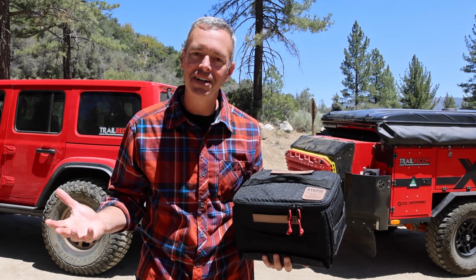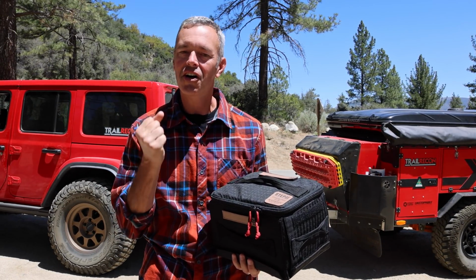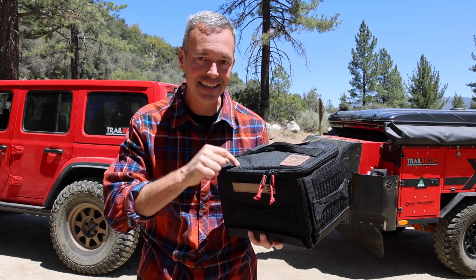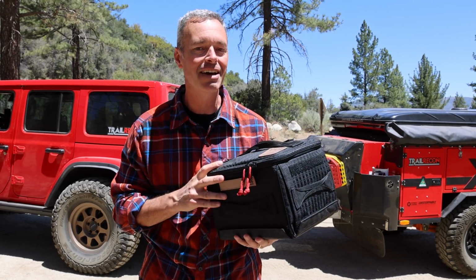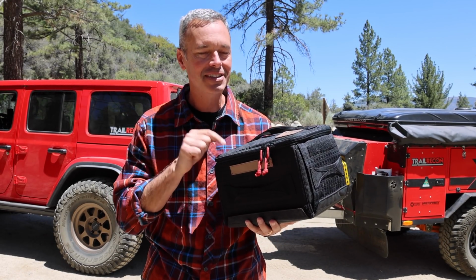Have you ever got to camp and realized, oh, I forgot that small little thing, or oh, I wish I would have brought that. Why didn't we bring that? Well, inside this little box are 15 items that over the years, Regina and I have said those very same words about. And so today, we're gonna share with you what's inside this box.